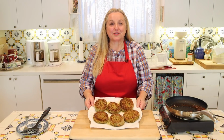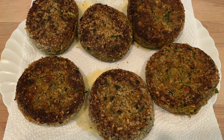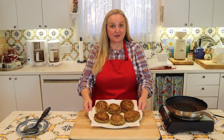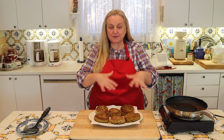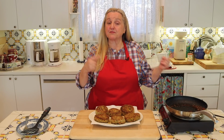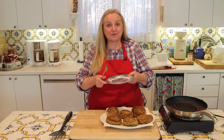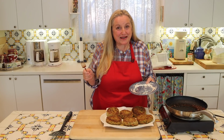Well, look at these glorious chicken patties. Now, what I like to do is, as I take them out of the frying pan, I like to put them on a platter that's lined with a paper towel, to just blot off any extra of the fat. Once you're done cooking these in the frying pan, if for any reason you need to keep them warm, you can put them on a baking sheet and pop them in an oven that you set at 200 degrees Fahrenheit.